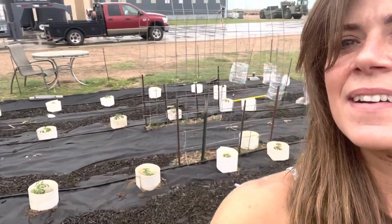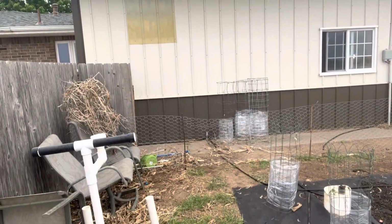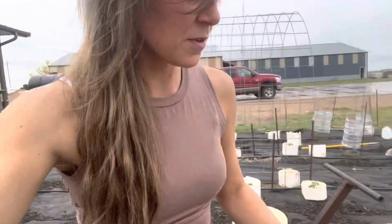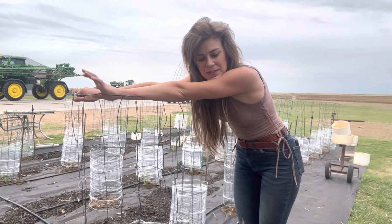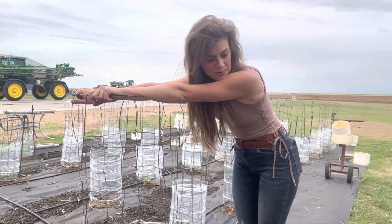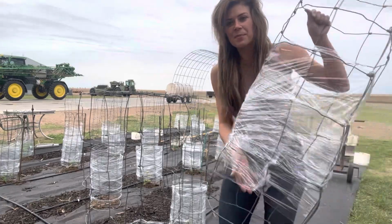Okay, we are coming along. Got those cages ready to be put on. I'm gonna run out of posts before I run out of cages. Okay, so close to being done. I've been staking them all in. I'm running out of posts, like I said, but this is working pretty good.